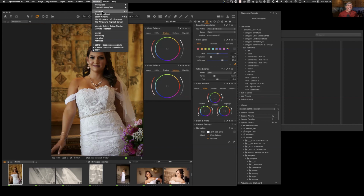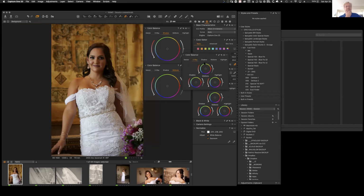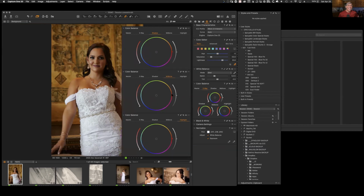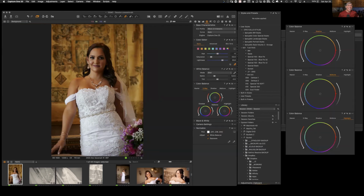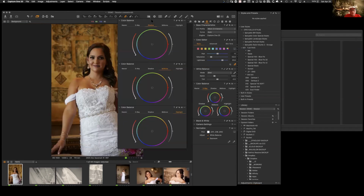I could go to Window. I could go to create floating tool. Shadows. Color balance. And the amazing thing is you can make those quite big. Go to highlight. Oh yeah, you can grab the corners and you can make them bigger. And I could drag them over under your faces or whatever. I could put them anywhere. I could put them on another monitor. I have another monitor over here.